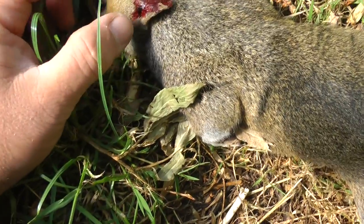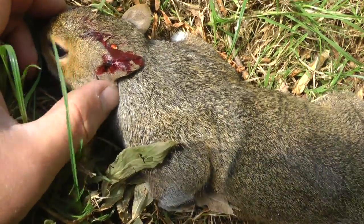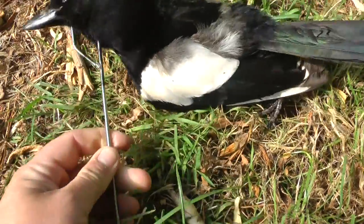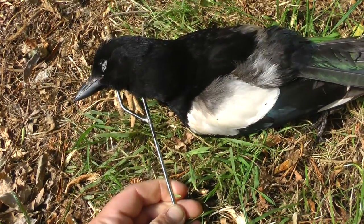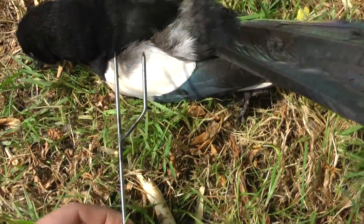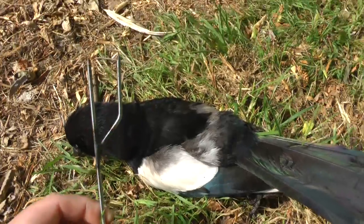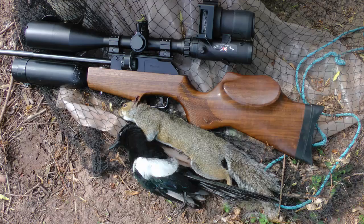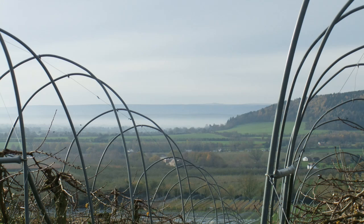So I'm happy with the shot, even though it wasn't on my little plank. But I'm not giving up on that idea yet. Here's the magpie. This is what I meant by going medieval on him. Made a bit of a wire spike, some stainless steel welding wire, sharpened to a point. But that didn't work either, so not so much of a good day out for my little ideas, but a magpie and a squirrel's always good.